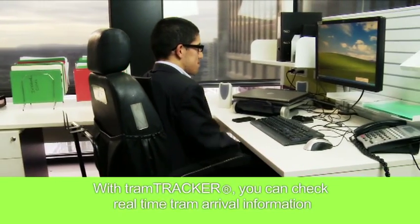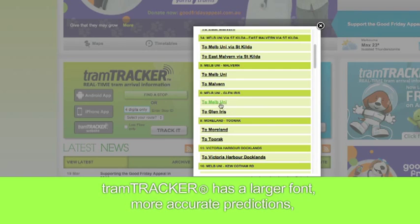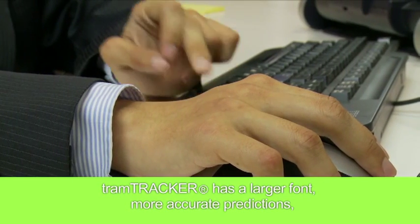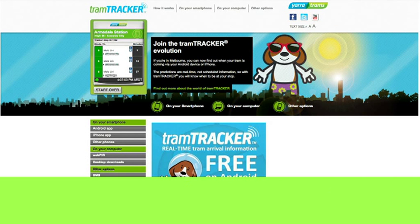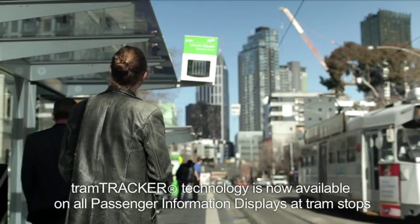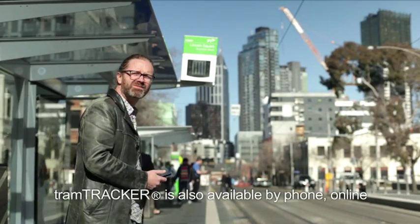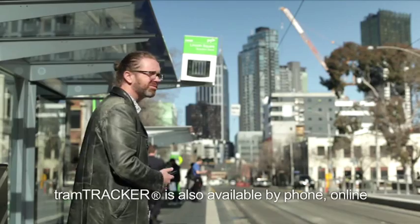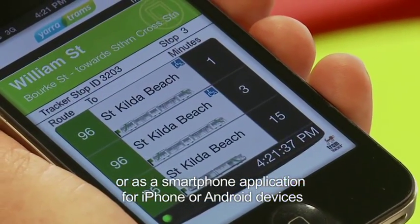With Tram Tracker, you can check real-time tram arrival information for the next 3 trams at a specific stop. Tram Tracker has a larger font, more accurate predictions, improved disruption message features, and it indicates if the tram has a low floor. Tram Tracker technology is now available on all passenger information displays at tram stops. Tram Tracker is also available by phone, SMS, online, or as a smartphone application for iPhone or Android devices.